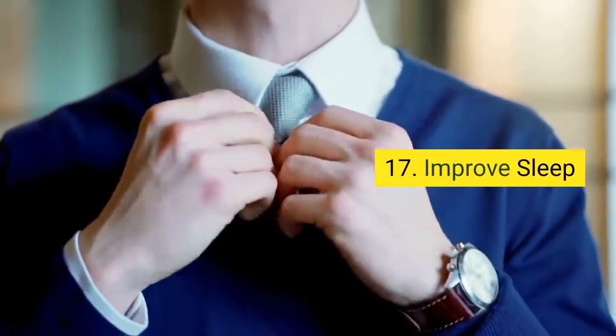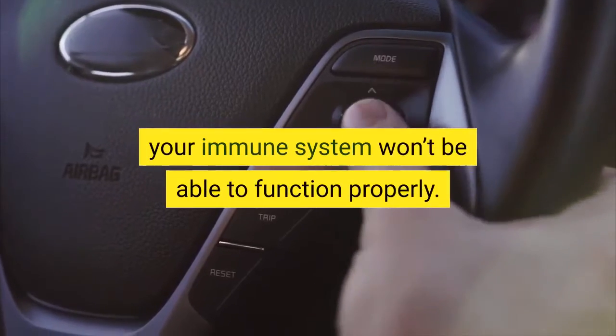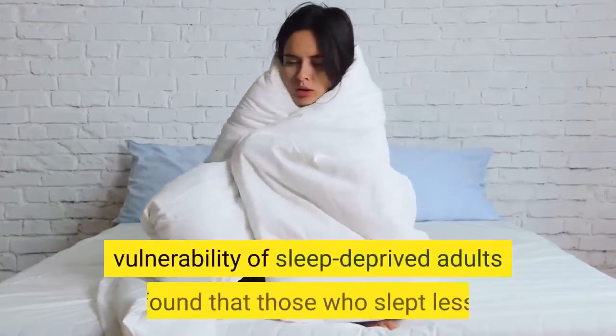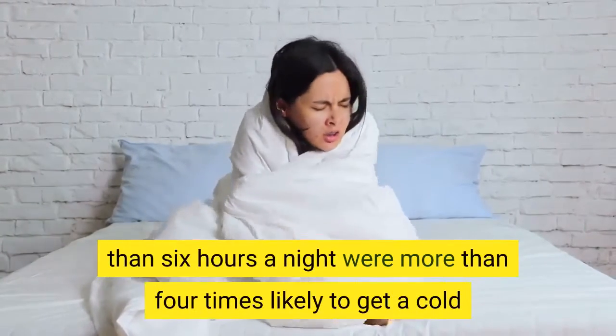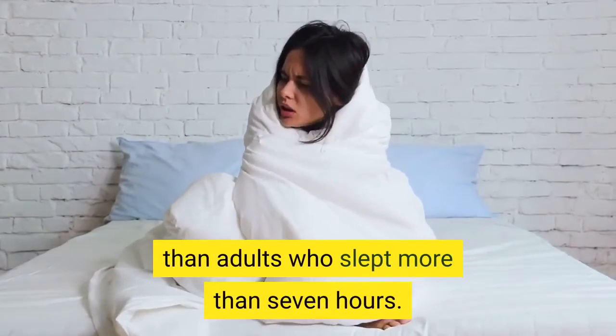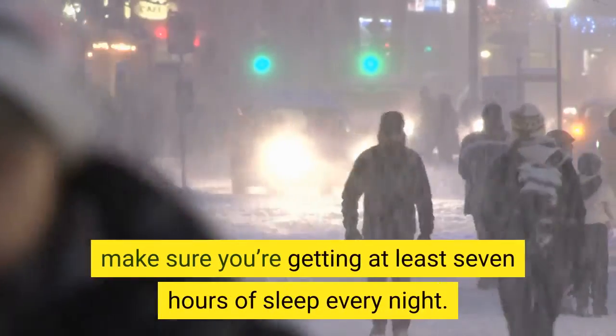17. Improve sleep. When you aren't getting enough sleep, your immune system won't be able to function properly. In fact, research analyzing the vulnerability of sleep-deprived adults found that those who slept less than 6 hours a night were more than 4 times likely to get a cold than adults who slept more than 7 hours. To reduce your chances of catching colds and the flu, make sure you're getting at least 7 hours of sleep every night.